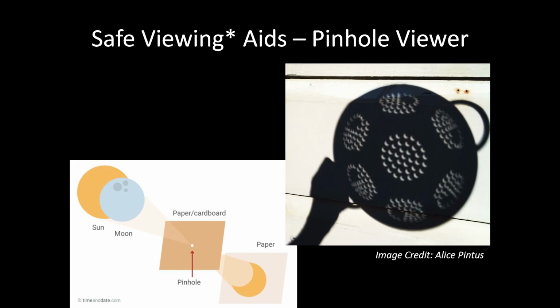And you can even use pinhole viewers. On the right side, this is a colander, just held up. Those tiny little holes act as little masks that are able to project images of the sun. So if you look carefully at this image, especially right in there, you can see that there are little crescent suns. So here's the diagram: sun and moon, same part of the sky, shining light through that hole, and you project onto the ground or a piece of paper.